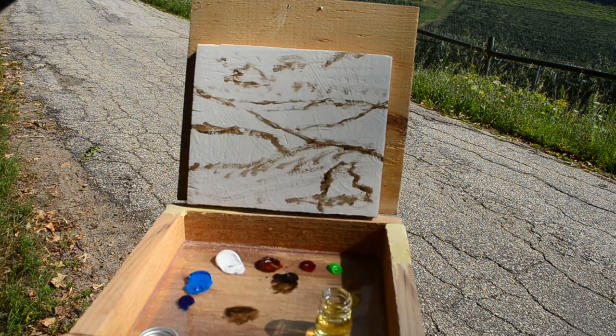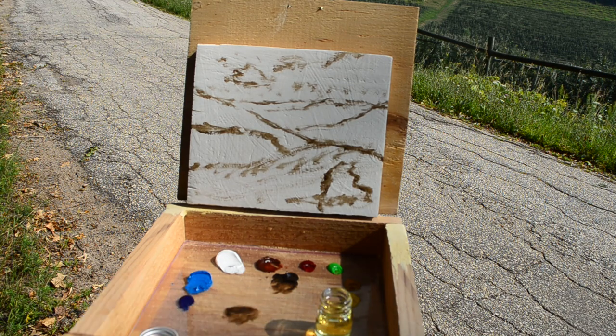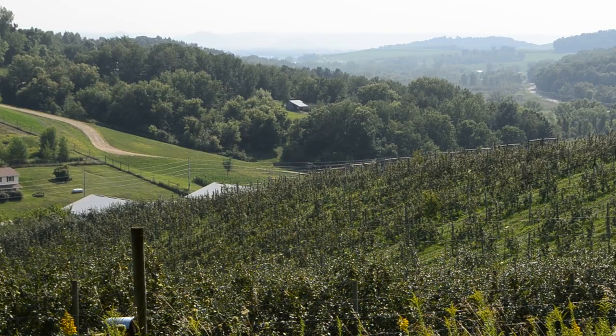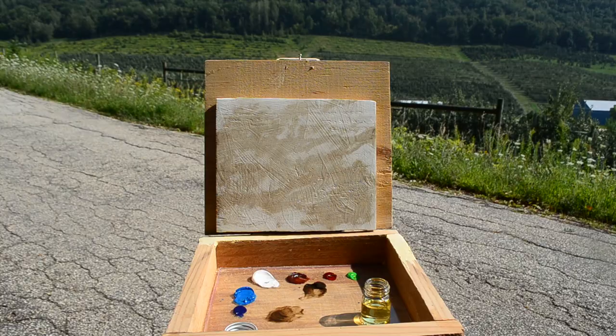So beautiful. There's even like this distant shack I can see lit up in sunlight over there. I love that. It's really cool. I'll show you guys. That is so cool. You know what? I might actually just zoom up the composition and paint that. Oh, there's so many different things I could paint. It's so hard to decide.